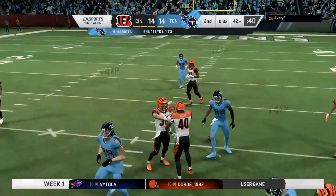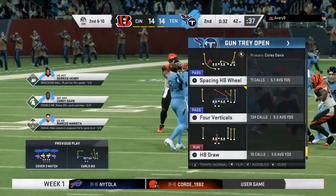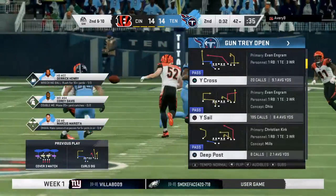And that'll be knocked away. It's incomplete. Corey Davis, the intended receiver. And now it's second down.